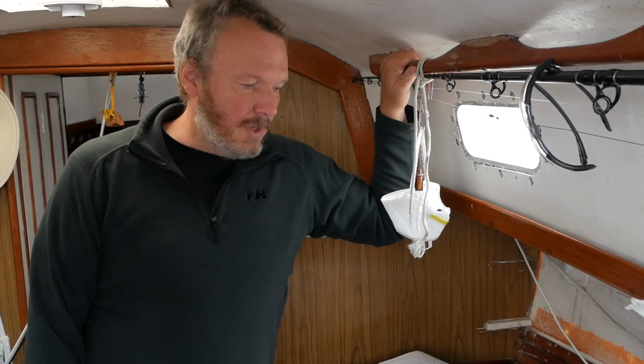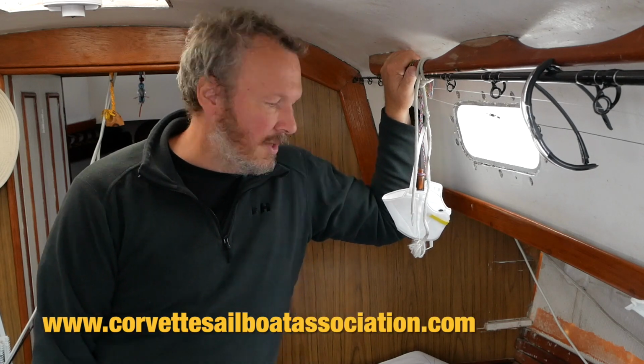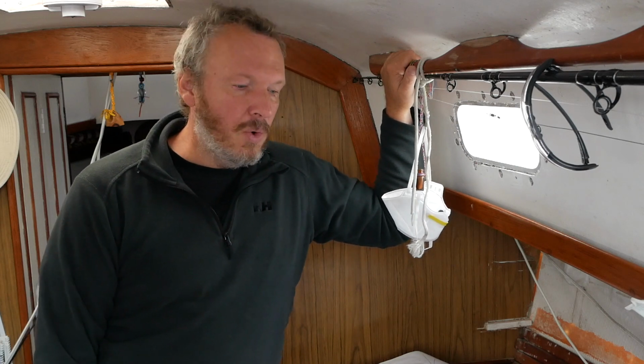If you're just curious, you want to check it out, I think the website is the Corvette Sailing Association, and there's a lot of information on there about the origins of the boat.